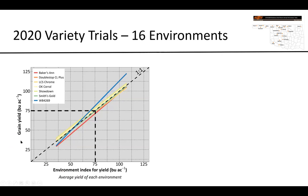Basically what you're looking at in this data is the mean average yield of each variety and the average yield of each environment. This dashed line here represents the 1-1 line, meaning that varieties or lines that fall on top of that 1-1 line yielded the same as the average of the environment. The more inclined the line is, the more responsive they are to the environment. For example, this blue line means that this variety may not be the best in low yielding environments, but it's very responsive in high yielding environments. And varieties that follow parallel to that 1-1 line are widely adapted. They perform just like that environment.